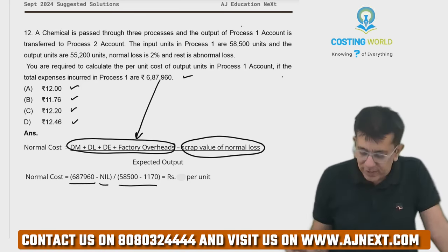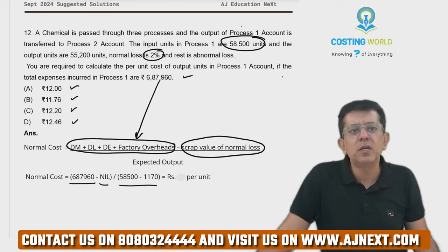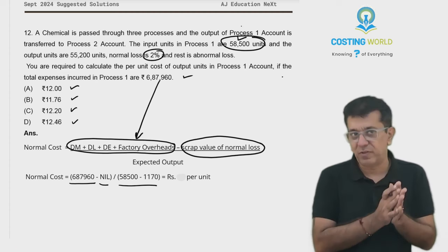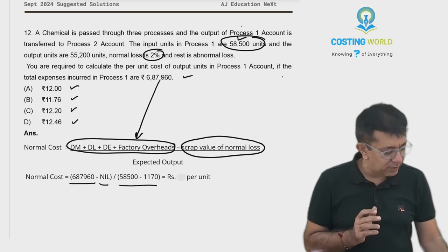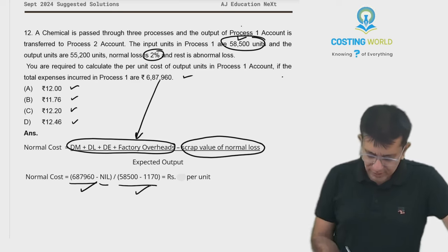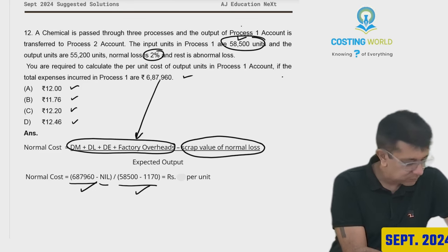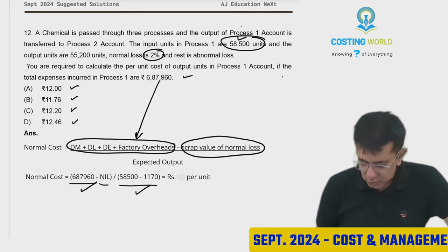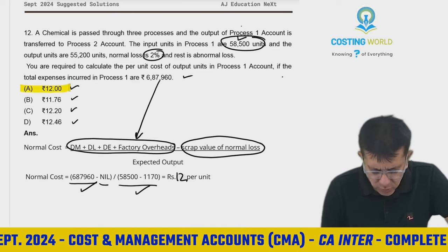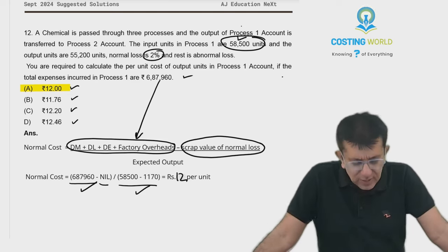How do you get expected output? We input this much, and 2% was supposed to be the normal loss. 2% of 58,500 is 1,170. When we input 58,500, we were expecting an output of 58,500 less 2%, so 57,330. Therefore the cost divided by expected output gives the answer, which is 12 rupees per unit. So that should be the correct answer. Easy question. If you know how to compute the cost, you will directly arrive at the answer. That's it for question number 12.